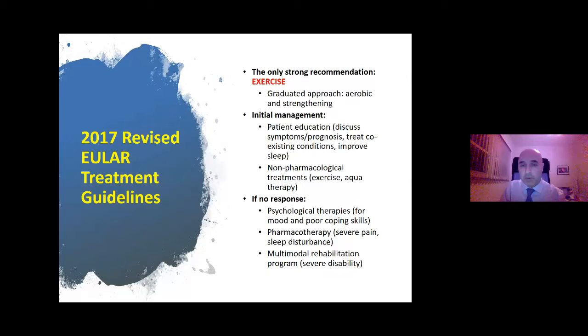So let's move into treatment and management of fibromyalgia. In 2017, the European League Against Rheumatism, which is a pan-European society of rheumatologists, similar to the American College of Rheumatology, did this massive project where they reviewed hundreds of papers evaluating various modalities, both pharmacological and non-pharmacological, and they rated them in terms of how much efficacy they think they will provide.